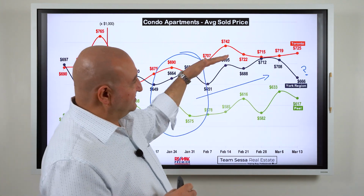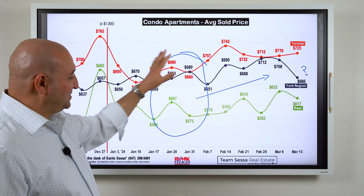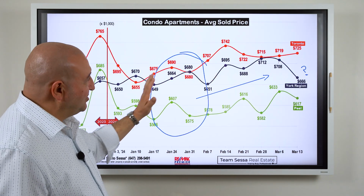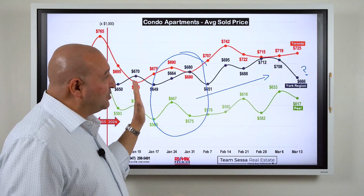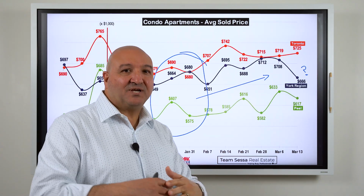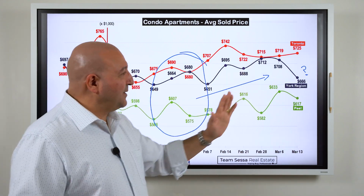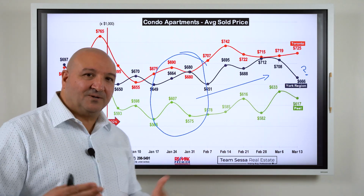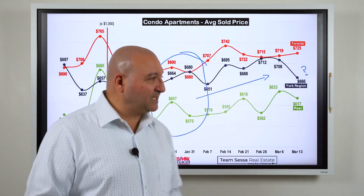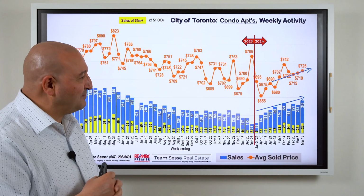Now, Toronto condos are up overall, especially if we look back to the end of January. Generally speaking, across the board, condo prices have trended up. Not aggressively, but generally speaking. But this 1 week, York region took a dive. We'll look at that a little closer once we get to York region. Let's start off with the city of Toronto for week ending March 13th.